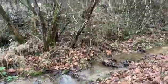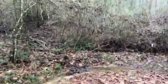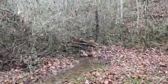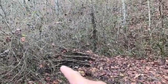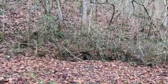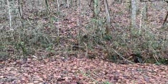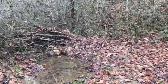And I redirected this creek from up here. It used to go straight down. It used to come out of there and then go straight down across and then back there into the old creek bed, this bit here. And I filled that in with rocks and clay and then redirected it to go through the pond.